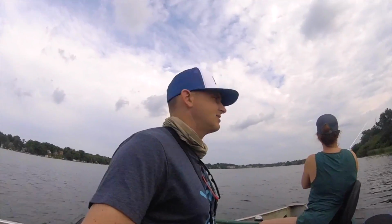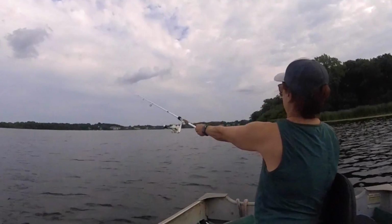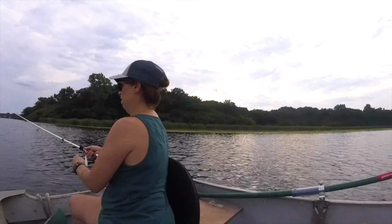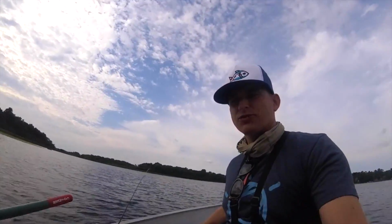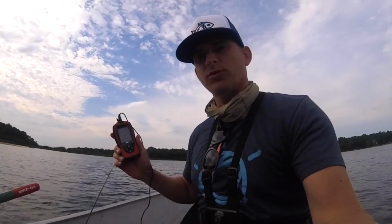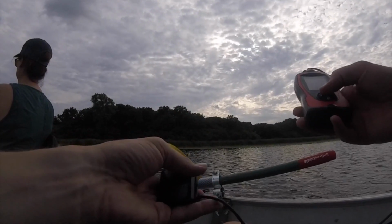Back at Deep Lake. Brought the fisherman right there, the fisher person. Look how far that casts. Yeah, it's beautiful now. Wait, set up. Today is the real-life test of this new model, so we're going to try this little portable fish finder.